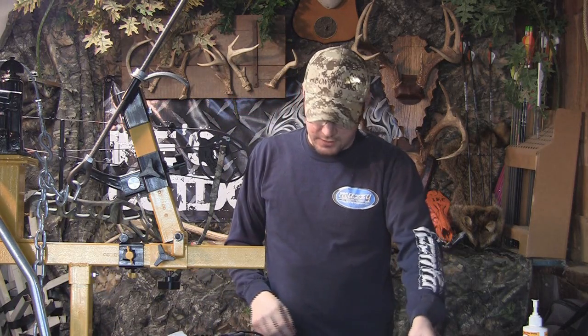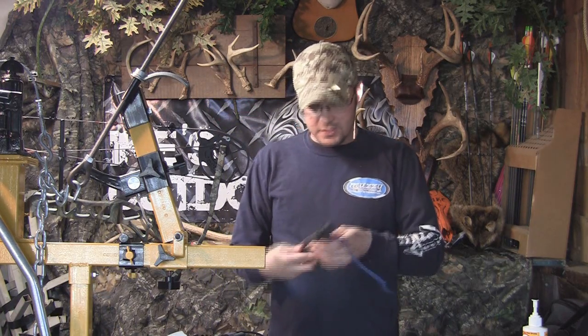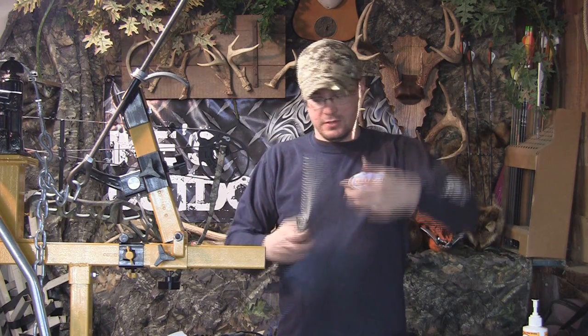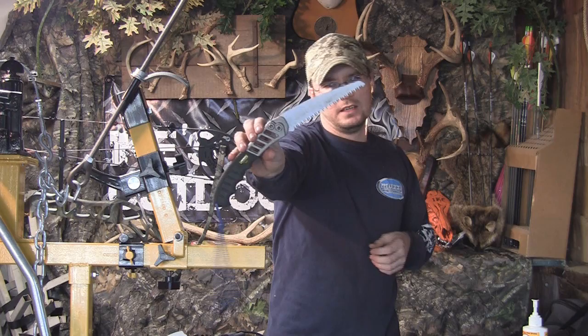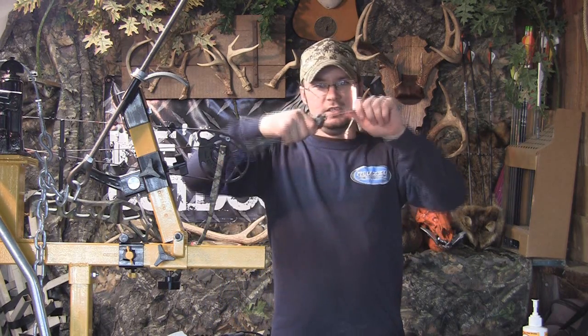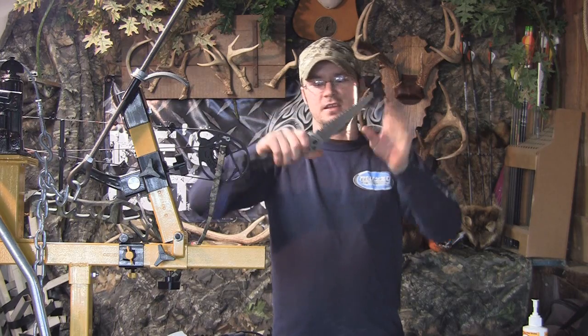Now a few other things that I've got here in front of me. The Wicked Tree Saw, you can see it here. I used the tar out of this thing last year, climbing. You can see the blade there. It's been abused pretty good. Held up great. Still just as strong as could be.